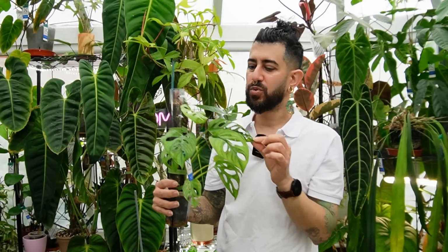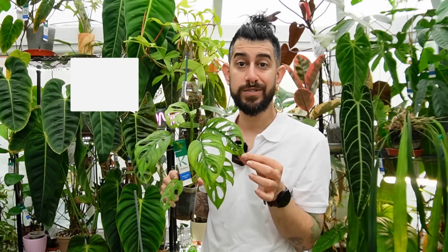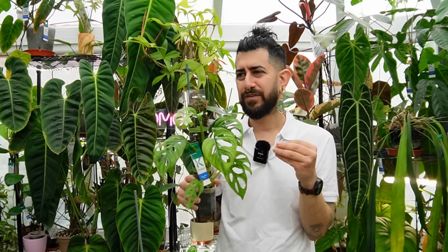I don't know what caused that. I think it's some form of pest, but it's not the usual thrips, spider mites, mealybugs and so on. I think at some point I had a slug or a snail in here, and it might have been munching. Anybody else have those situations where you get the occasional slug or snail in your collection, and maybe they've munched on a few leaves?